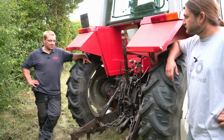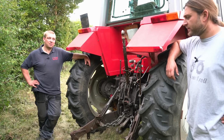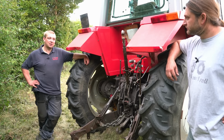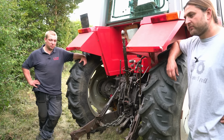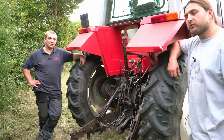I mean, I know some tractors now which still have the old type. There's one tractor down the road from me, and that's a 2010 machine, and that's still got the original arms on, like the old style, with balls all still in the arms. This is not cutting edge, but this was quite cool when it came out.